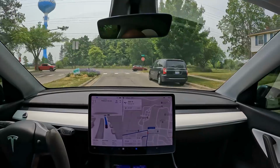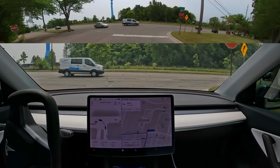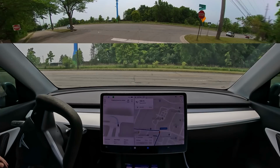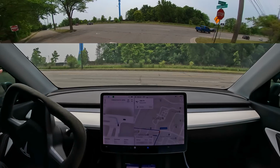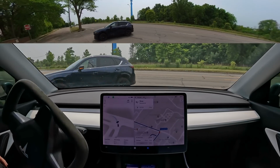So coming up here, we have a decently difficult unprotected left turn, in my opinion. You can see cross traffic is going pretty quickly, maybe 40 to 50 miles per hour, somewhere in that range, coming from both directions. And we'll need to turn across both of those lanes. Now, sometimes the car will use this middle. Okay, you can't go. It wants to cut this person off. No, okay, that was stupid.